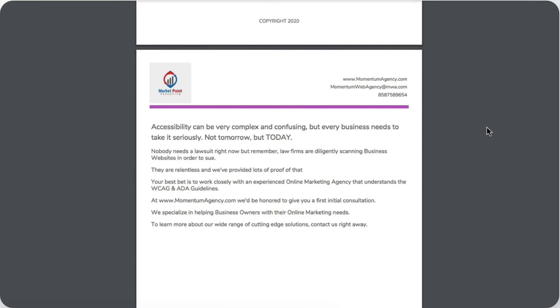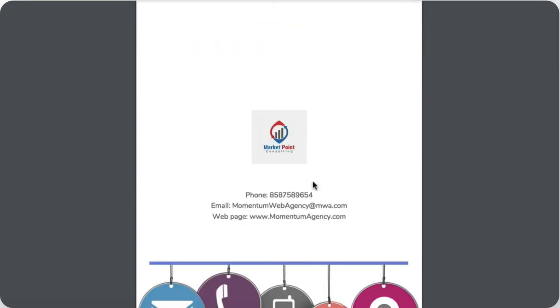Then at the end of the report, there's also a strong call to action right here, a reminder of why they have to comply with ADA, and then also there's a logo and actual contact information as well.